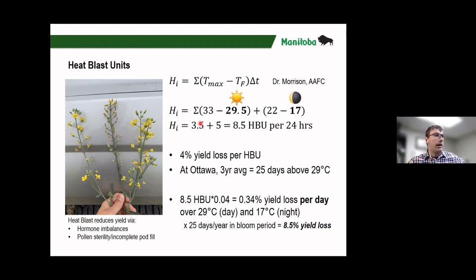So say you had a daytime high of 33 degrees Celsius, but your daytime injury threshold for canola is 29.5 during the day. So that's what the sunshine's here for. Above that temperature, canola is stressed. It cannot compensate for that extreme heat. It starts producing an imbalance of hormones that can lead to yield loss, pollen sterility. We see pollen not being as potent, I guess, as it were, and not setting as much seed. Now we add the nighttime portion of it. So it's a 24-hour period.